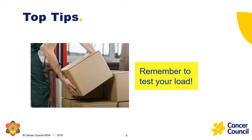Another top tip is to always test your load. Sometimes complacency comes into play here, where we look at an object and we tell ourselves, that doesn't look very heavy, and we try it, and that's when a potential injury may occur. Testing a load is quick and easy. All you have to do is nudge the product, box, or object to test the load and to see if you're capable of lifting it.